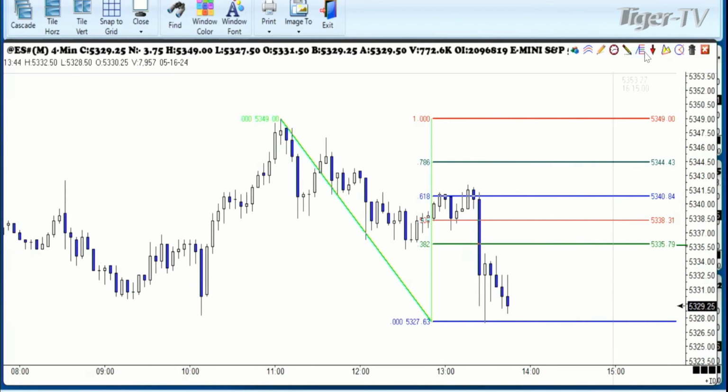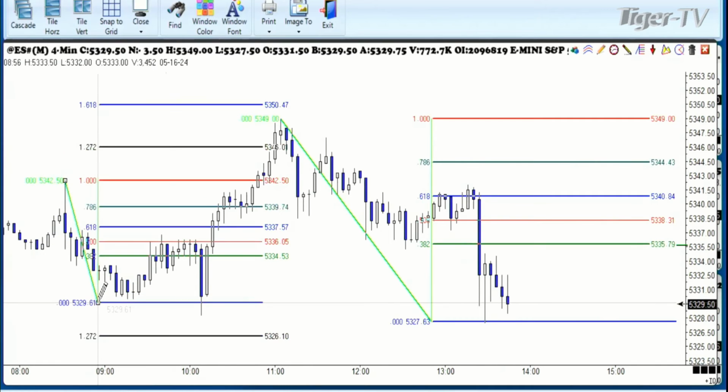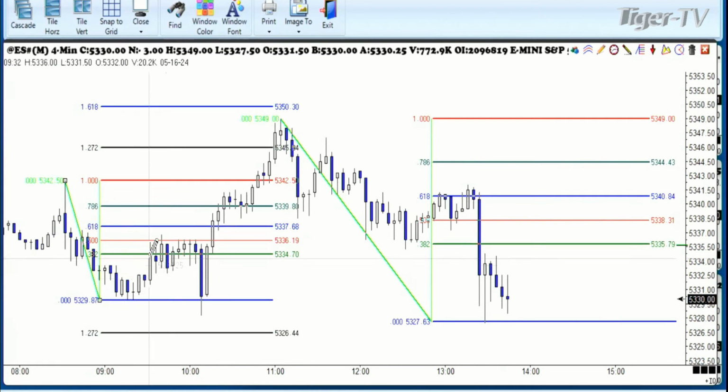If you looked at it right here, I'm sorry, this was 4 minutes. I thought I was looking at 15 minutes. There was your 382 retracement right here early in the morning. Your stop would have been right above here. Then you came down. Now you see how steep this is, and look how fast this came back. That is not bearish, folks.